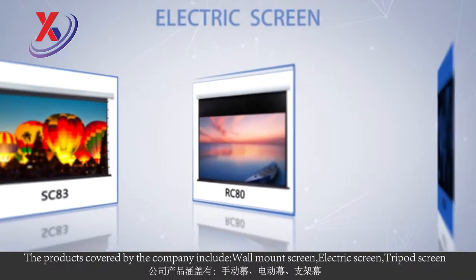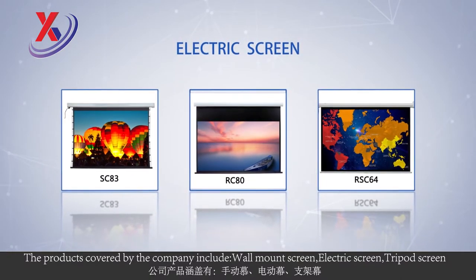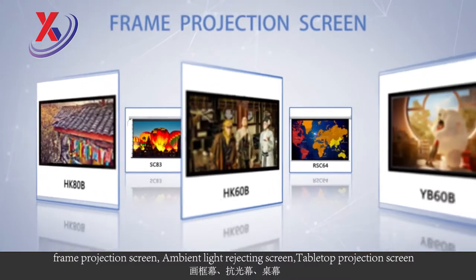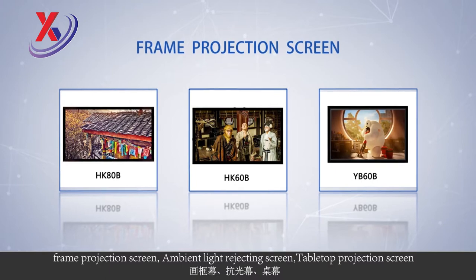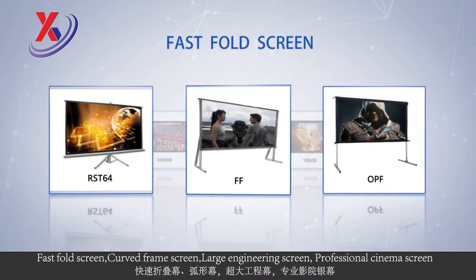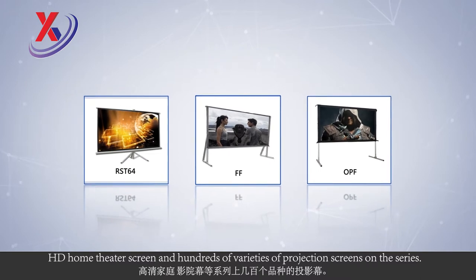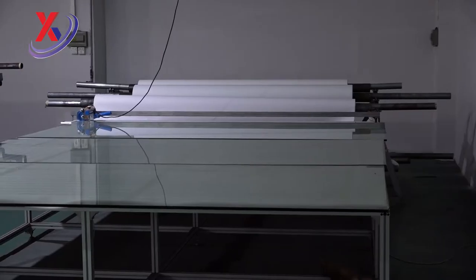The products covered by the company include wall mount screen, electric screen, tripod screen, fixed frame projection screen, ambient light rejecting screen, tabletop projection screen, fast fold screen, curved frame screen, large engineering screen, professional cinema screen, HD home theater screen, and hundreds of varieties of projection screens in the series.